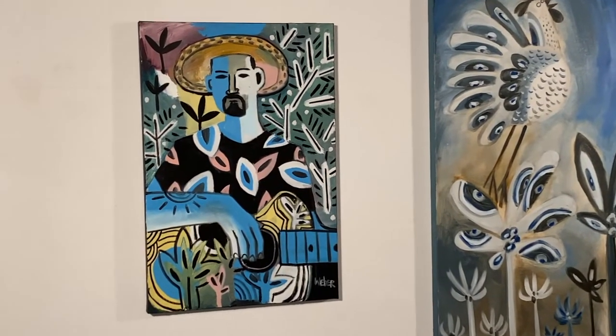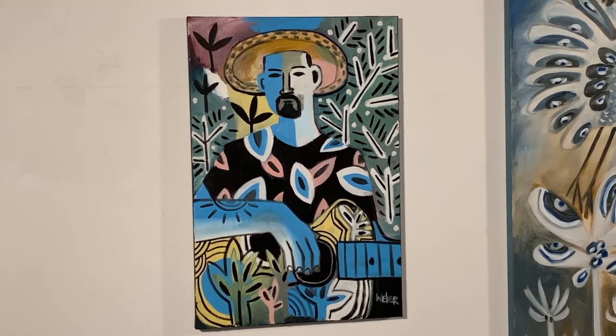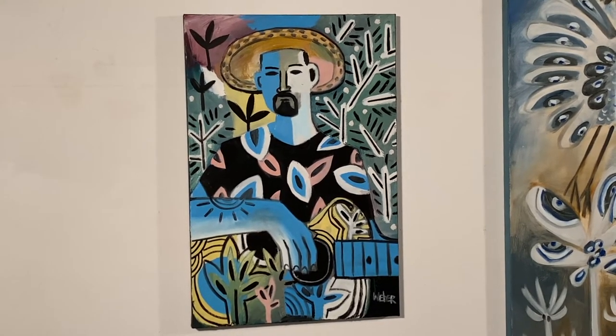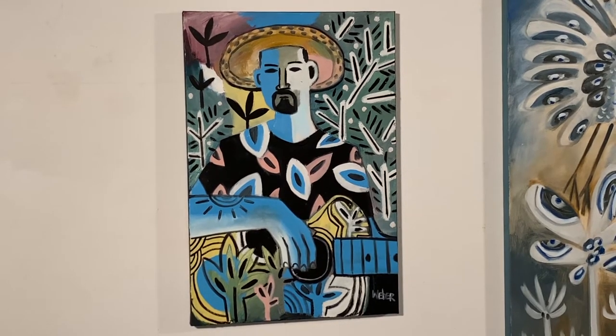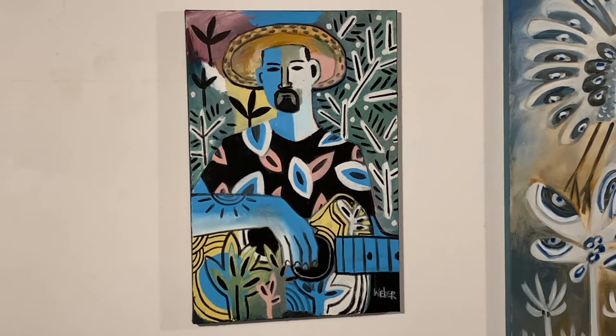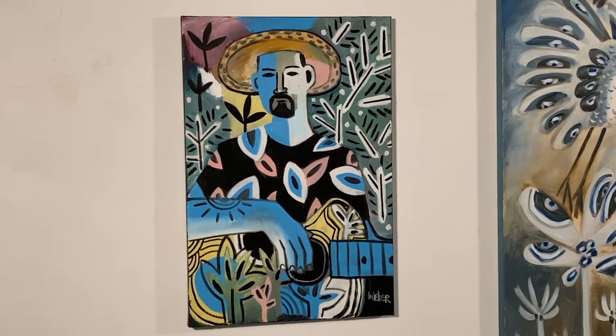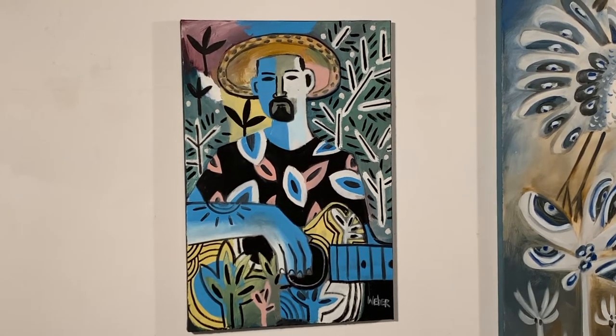The first piece is called No Strings Attached, and this is a good example of my very decorative style, what I would call. I just go right in and I start laying in colors and seeing what will emerge. In this case, the shape of a guitar player. So this is an oil on canvas. I believe it's 24 by 36, however, it might be a little smaller than that.